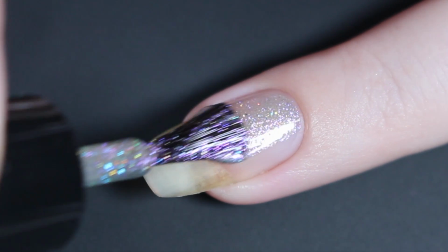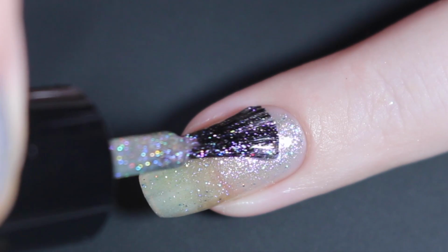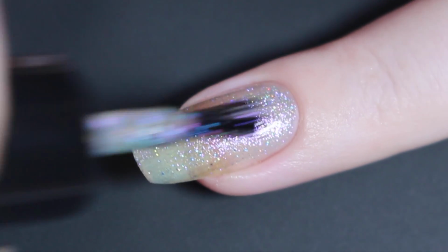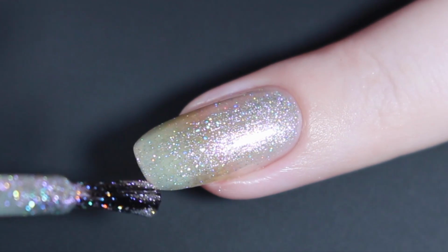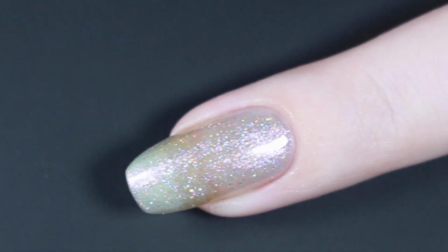So here is one easy coat. This one does go on super smooth, but really quite sheer. This is one I think that you'll have to kind of build up a little bit or wear over a base. So here is one coat. I'll let this dry and then come back in for a second coat.